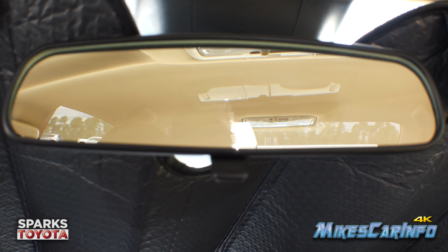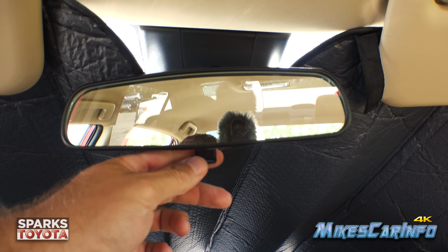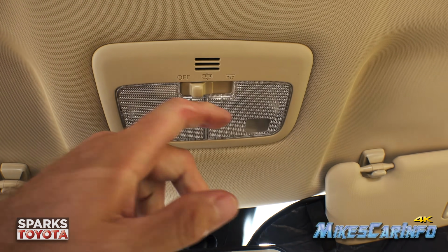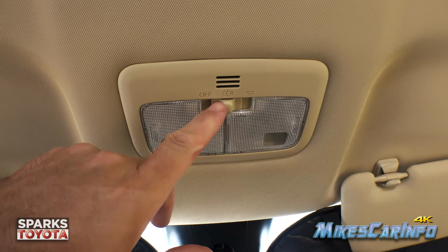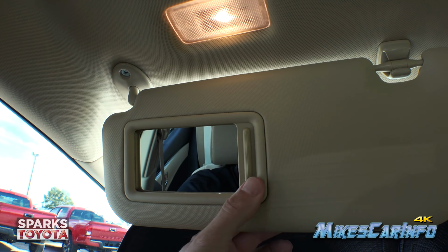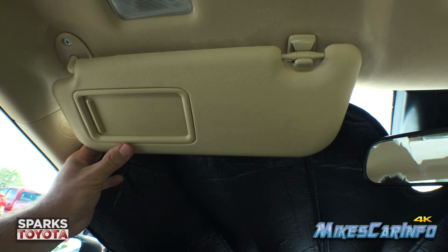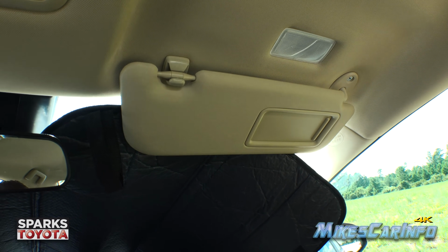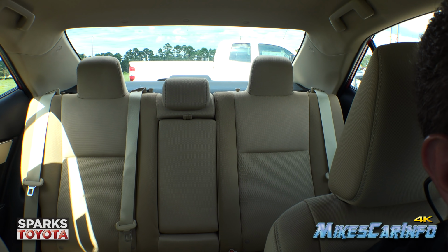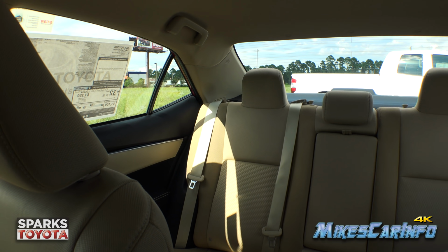Okay, the rear view mirror has a manual day and night mode. You have tap lights up here. You can turn on all your interior lights or have them turn on with the door. Your visors have mirrors and lights. So as I open this up, a little light turns on. All right, visibility in the back looks to be pretty good. Headrest getting in the way a little bit, but not bad overall.